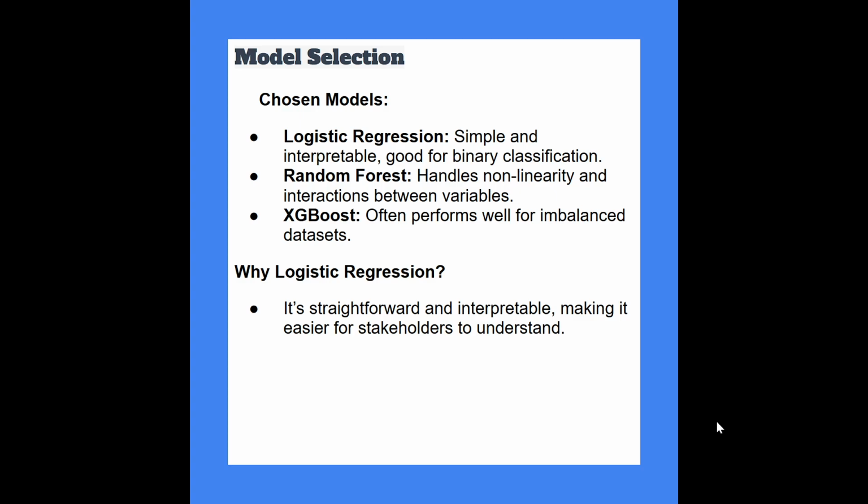We experimented with different models, like logistic regression, random forest, and XGBoost. Logistic regression is simple and easy to interpret, while random forest and XGBoost handle more complex relationships in the data. Logistic regression was chosen for its interpretability, making it easier to explain results to stakeholders.